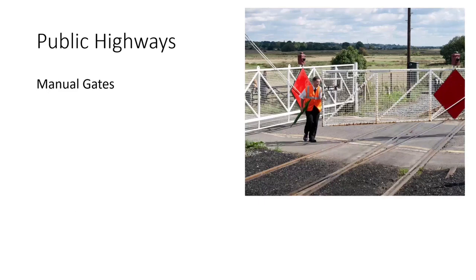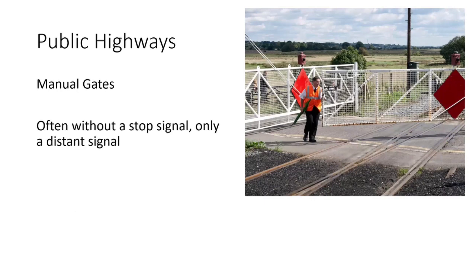Originally, the railway was equipped with manual gates. And if you remember, the railways had to be fenced, so the gates had to be across the railway all of the time to let the road through, and only when trains were coming could the gates be swung across the roadway to allow the trains to pass. Early on, they wouldn't have had a stop signal protecting them. The red diamond, in this case, or a red circle on the gates would be the stop signal, and only a distance signal would be provided. Sometimes that distance signal would not even be worked, it would just be fixed at caution.